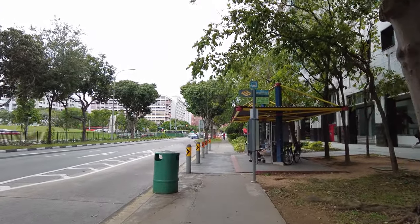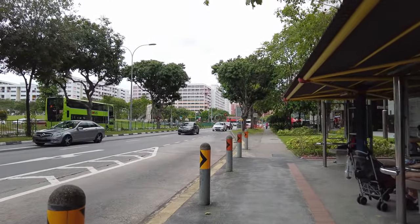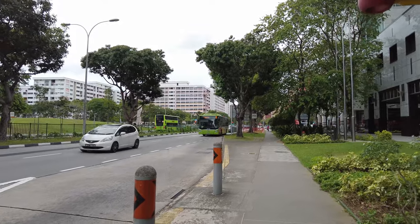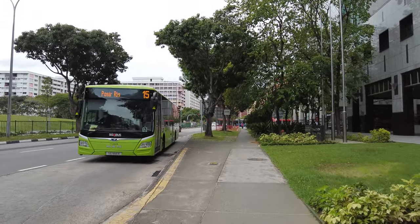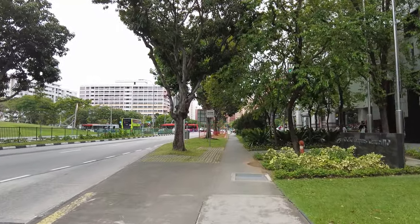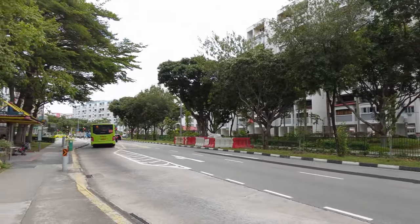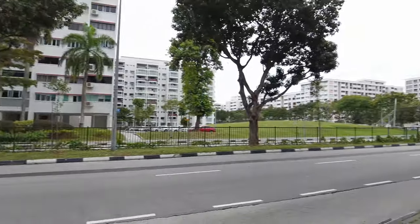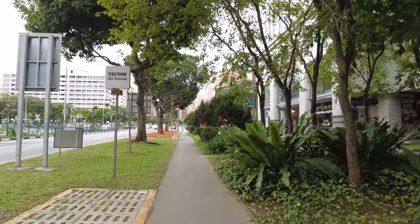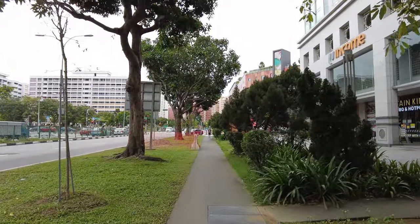So you can see this area is a lot busier than where we started. We're more in the central areas now. It does have that feeling of being its own town in a way, its own city almost. Of course Singapore doesn't have any cities, but you can almost think of these areas if you look around and just think about how many people live in these residential areas and around these hubs. It's not completely that far-fetched to think of them as small towns and small cities.